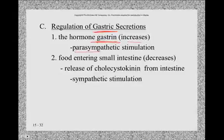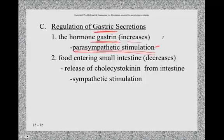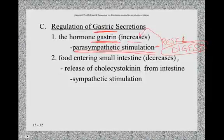So what happens is when the parasympathetic nervous system is stimulated, we will release gastrin into the bloodstream, and that gastrin will then travel through the bloodstream back to the stomach, where it will stimulate those gastric glands to start secreting again more enzymes, more pepsin, more hydrochloric acid. And so, again, it's pretty easy to remember. Now you get some crossover, right, from some of our earlier lectures, that parasympathetic is going to be responsible for this, because your parasympathetic system is your rest and, more importantly, your digest, right? Okay, so the digest portion of it is stimulating the release of gastrin.